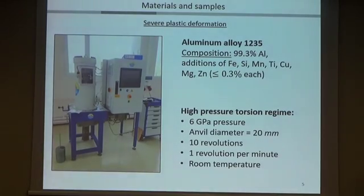In our case, we used the HPT technique, the high pressure torsion technique. This slide shows the machinery we used in our laboratory. And for the tests, we used an aluminum alloy. Of course, it doesn't deal with the airline industry, but this work should be regarded as a first step, and this material should be regarded as a model material. We just wanted to see what's going on there, because nobody did it, and that's the first time when these types of materials are tested for high-speed erosion.